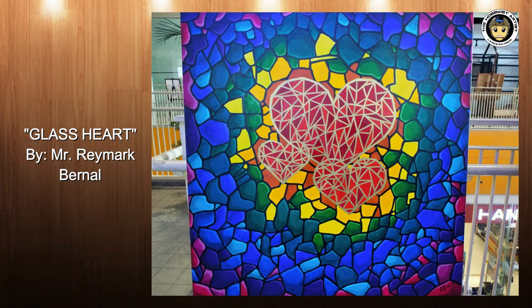Okay. First we have The Glass Heart by Raymart Bernal. Okay? Dito sa painting na to, it's like a color wheel na umiikot yung color all around the canvas. And you can see the composition, and also the rhythm of the painting. Okay? But this painting hindi siya masakit sa mata. Okay? So it's like a rainbow going around the canvas. Okay? So next one, we have number 9.